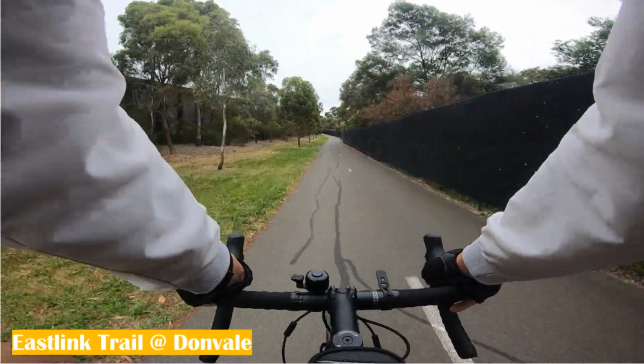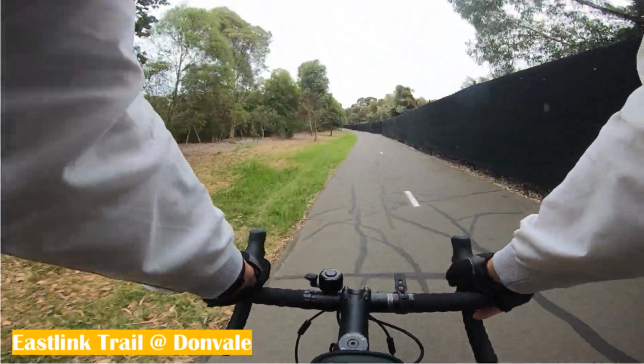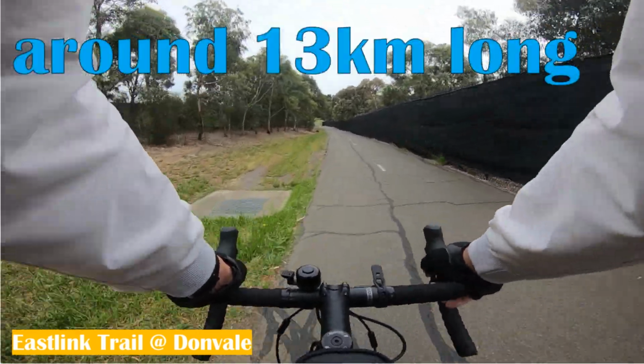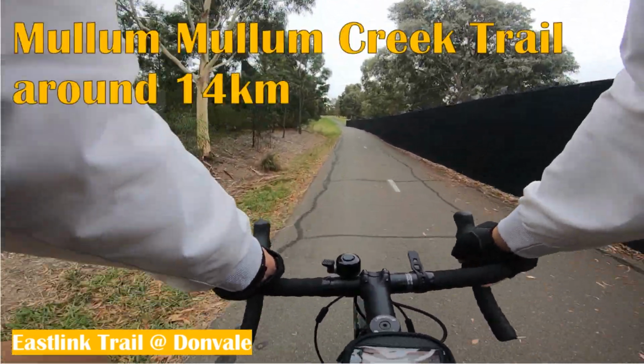So this is Croydon Creek Trail. Let's talk about Croydon Creek. Croydon Creek Trail is around 13 kilometers, slightly shorter than Mullum Creek Trail, which is around 14.